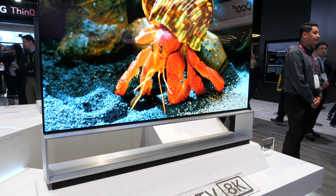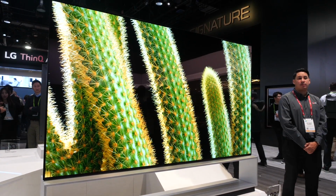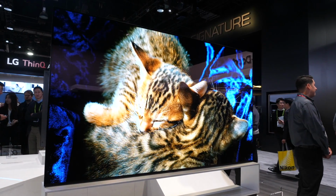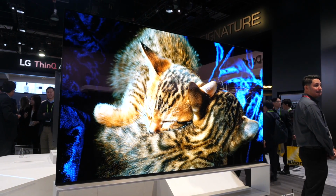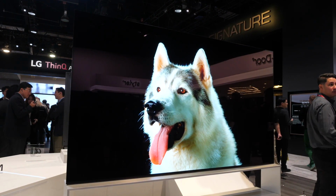So you always get the best picture. But alongside that is 8K upscaling, because as you say, we're very cognizant of the fact that there is no content at the moment, but there will be in the future.